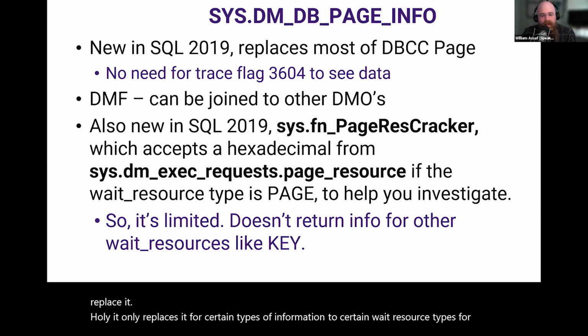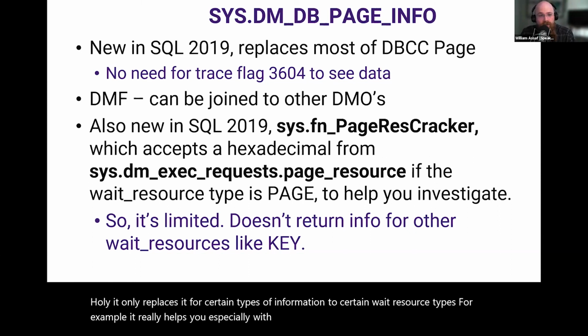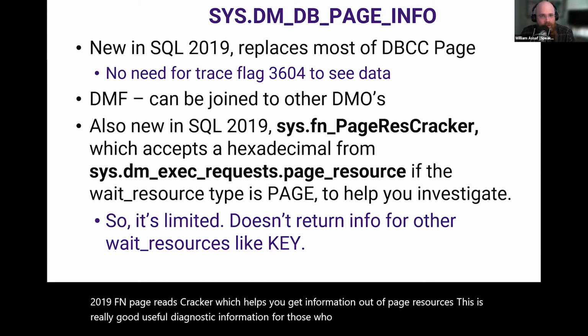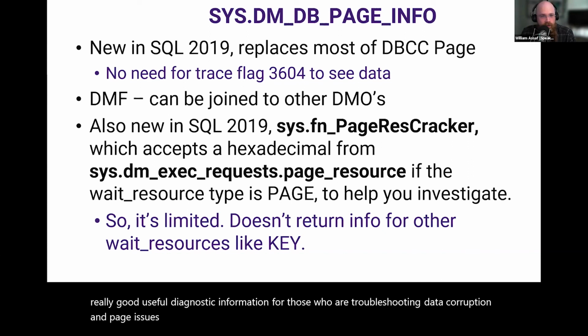It really helps you, especially with this other new thing that was introduced in SQL 2019, fn_PageResCracker, which helps you get information out of page resources. This is really good, useful diagnostic information for those who are troubleshooting data corruption and page issues. It's potentially really useful to you. Look that up if you're in that situation.